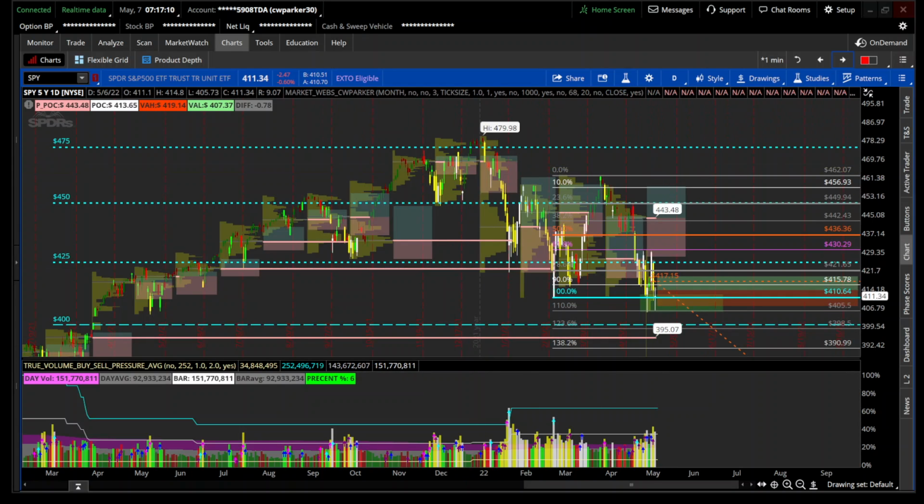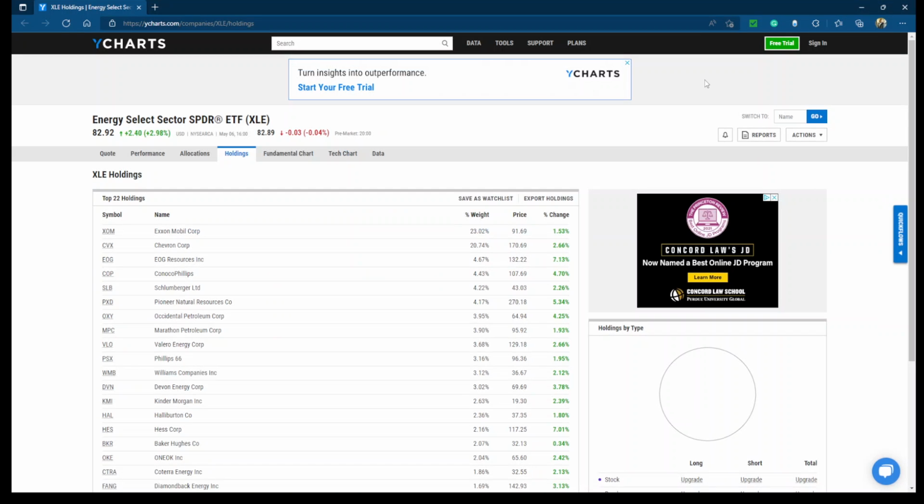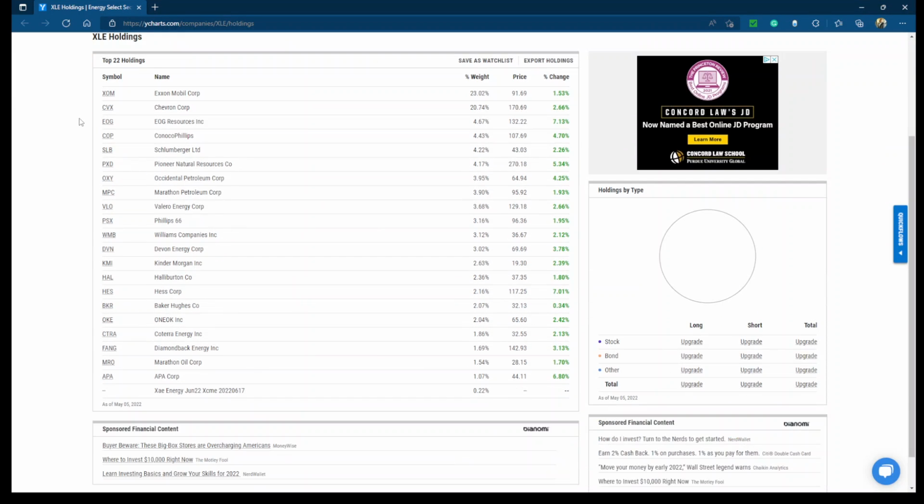So let's go back to the sector rotation and let's look at the greatest holdings for the XLE. The greatest holdings by weight are ExxonMobil, Chevron, EOG Resources. What I'm getting at with this is these are the potential plays that you want to possibly be in right now. I'm not a financial advisor. This is just for information and educational purposes. I'm not telling you to do anything, but this is something that you should be considering and looking at because energy is still up and it's making another U-turn. I don't think energy is over, especially in a high inflation environment.